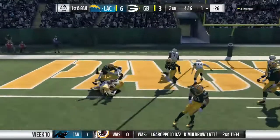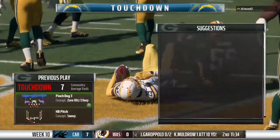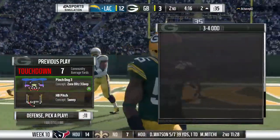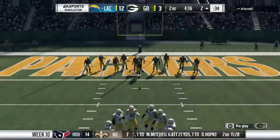Now they'll run it on the toss. And he's into the end zone. Touchdown, Chargers. A great effort there. Hitting double digits with his 10th touchdown of the season. And the Chargers are going to add on to their lead.